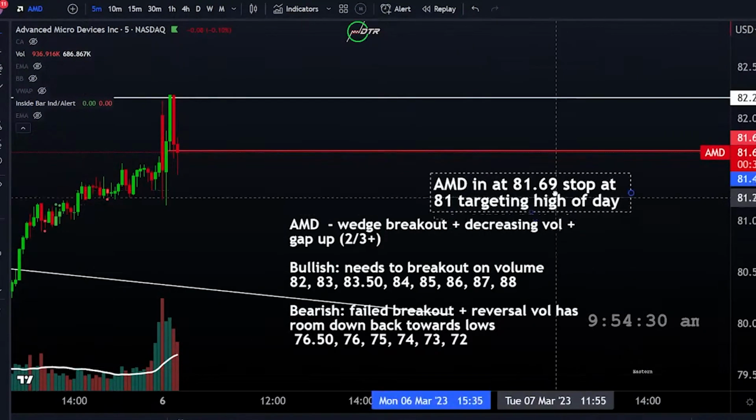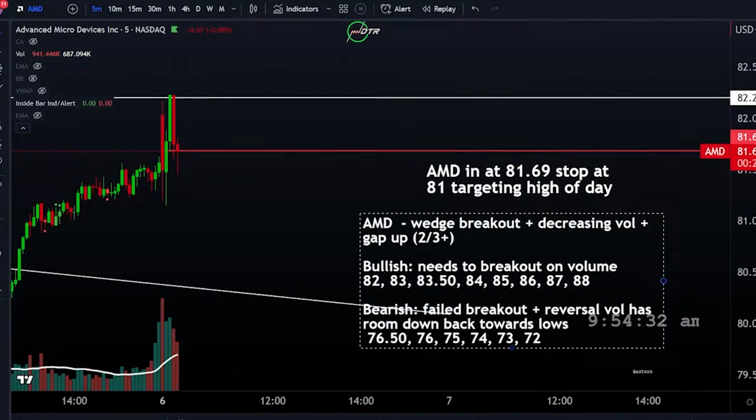Okay, come on, AMD. Let's go here. Need to start moving, otherwise I'm going to get out and just stop myself out basically for a scratch play. Okay, so again, about 10 cents away from my first profit target. Let's see if we can get it. 81.90 is my first profit target.